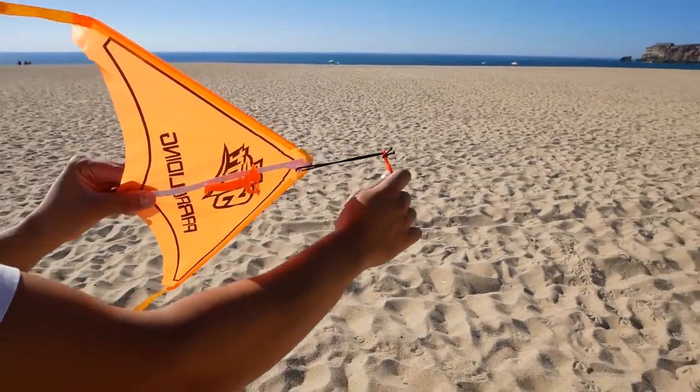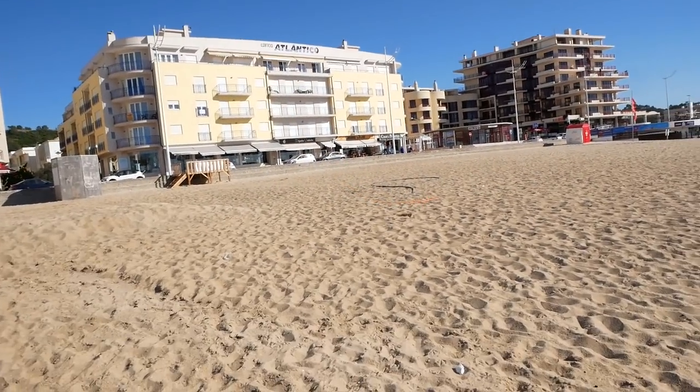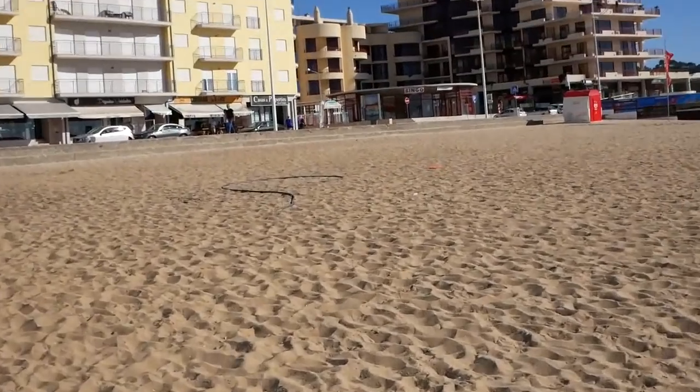I think I'm gonna try to do it into wind. Woo! That's a lot of ground effect.